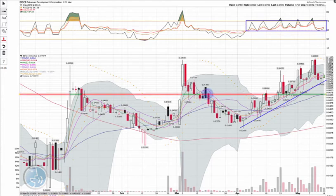And you can see that was an area that was serving as some resistance and some support, holding the basic rules of classic technical analysis. So if by chance BDCI happens to pull back further, I'd suspect that the 50-day in this horizontal area of support will potentially attract buyers again as the stock tries to continue the uptrend.